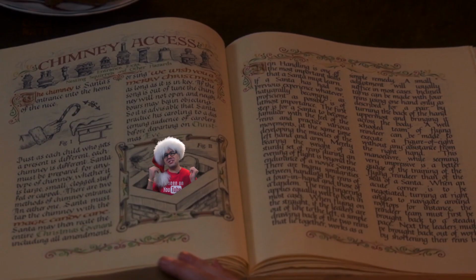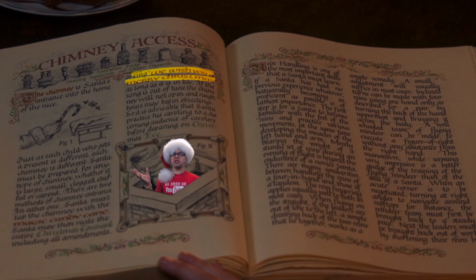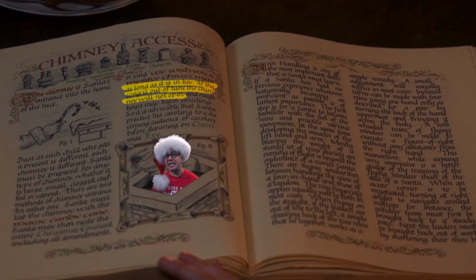Then she says that you have to sing the first line of We Wish You a Merry Christmas. Again, nowhere in the book does it say you only have to sing the first line. So she's just making up rules as she goes. Assuming that you stay in key. Hold your reindeer. But it does say that if you sing off key, the chimney will not open up.